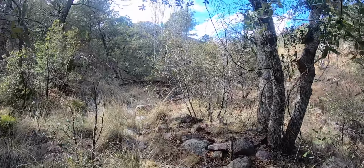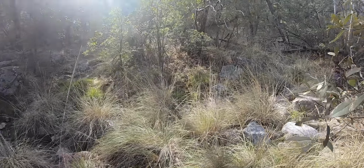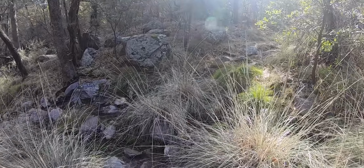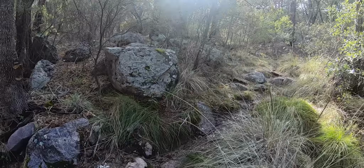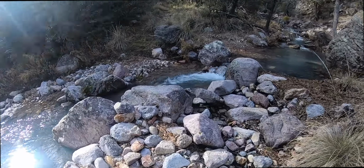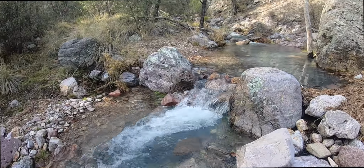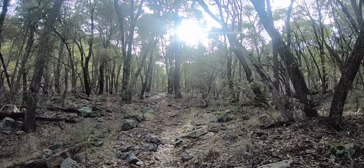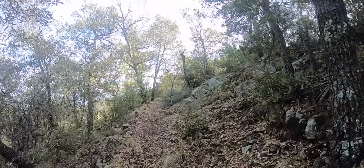So we've gone from kind of really a single track Jeep road to kind of a more crazy trail here. Find a way so I don't break my ankle. That would be bad. Keeps getting prettier back here, guys. Looks like we might be getting to an open spot up here.